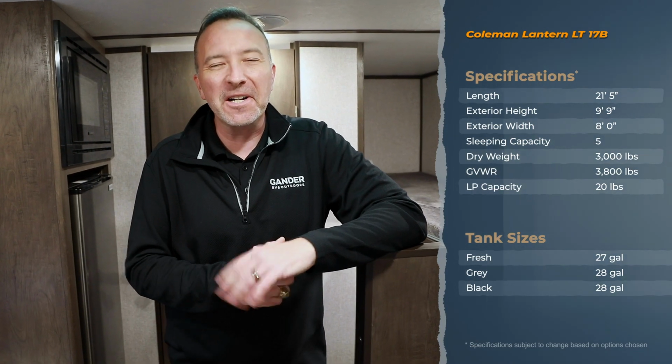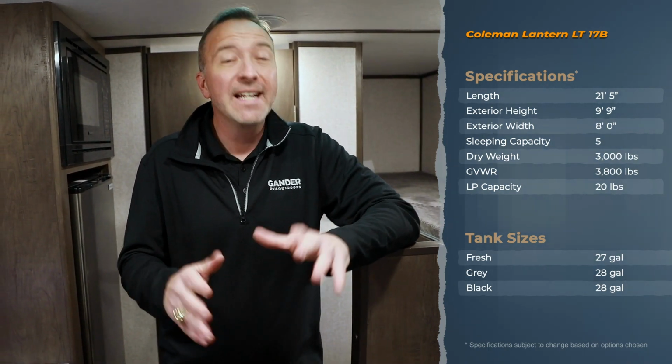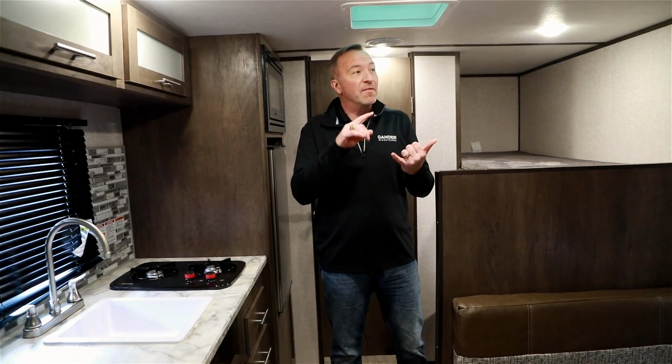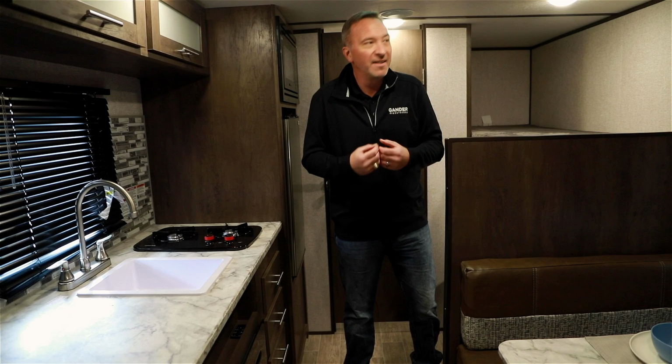Hey everybody, it's Chris Young for Gander RV and Outdoors, standing inside the 2020 Coleman Lantern LT 17B. This 21-foot travel trailer, roughly 3,000 pounds, is fantastic for that couple looking for the entry-level experience, and the price point has it at roughly 10 grand, and within the first 365 days of taking delivery, you can trade it in and keep 90% of that value.